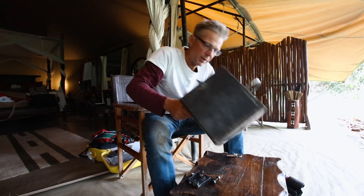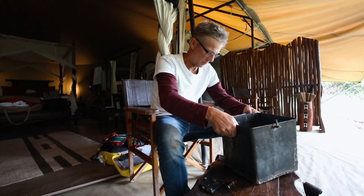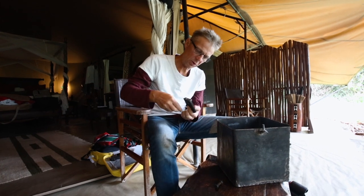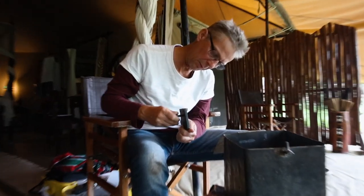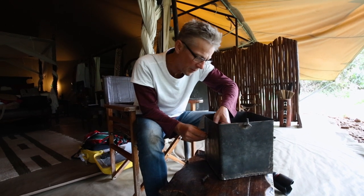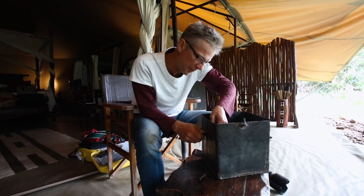From the last trip, I still have this wonderful box in here, and we'd like to continue now with this project, putting the box on the ground. We try to get a very low angle from the animal.